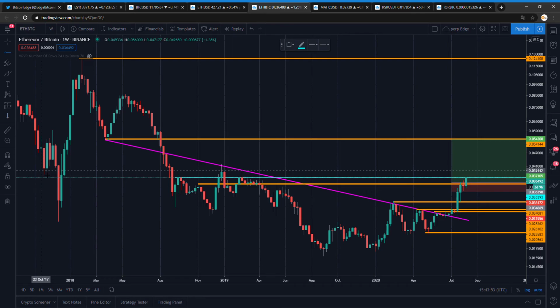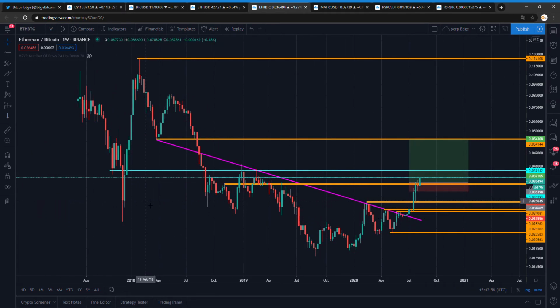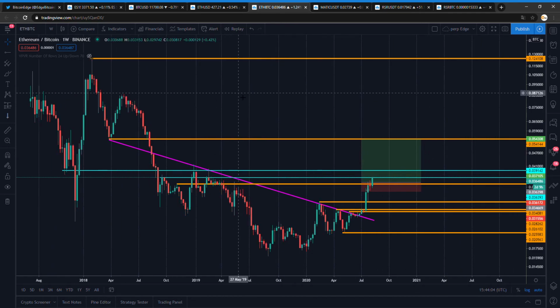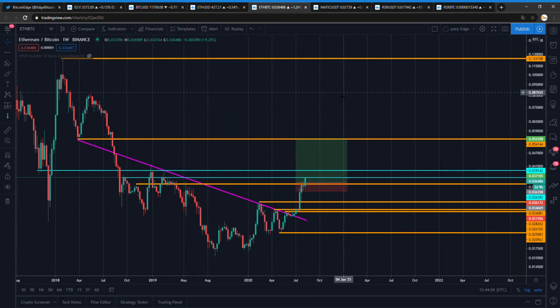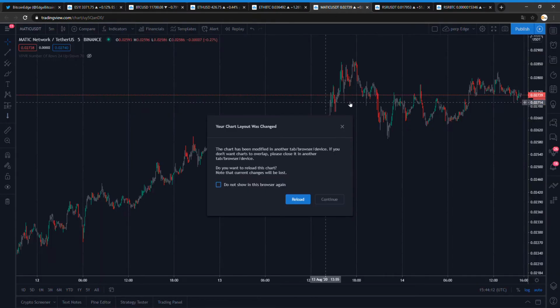Do these ones line up? Yeah, they kind of do. So this is kind of one of the last levels Ethereum needs to break before going to 0.05, and yeah, I'm extremely bullish on Ethereum, guys. Like, you will not believe me how bullish I am.